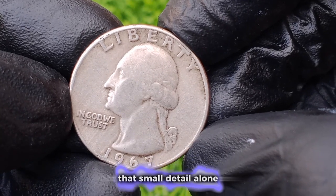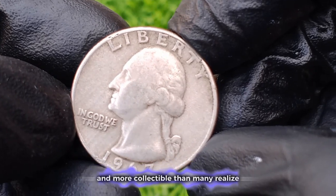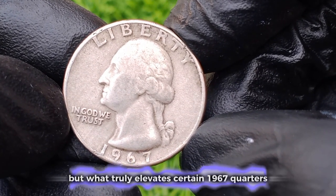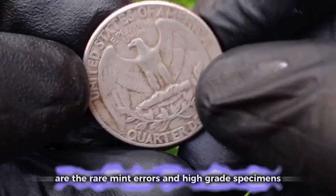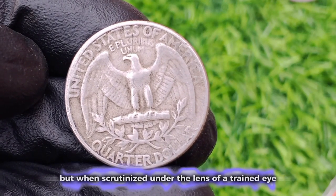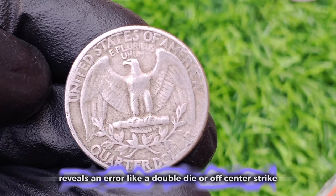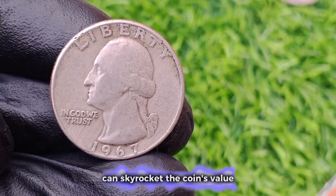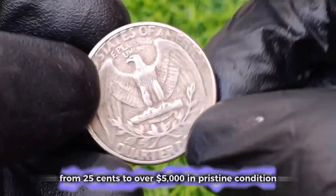That small detail alone makes every quarter from this year slightly mysterious and more collectible than many realize. But what truly elevates certain 1967 quarters to legendary status are the rare mint errors and high-grade specimens. Imagine holding a coin in your hand that looks like any other, but when scrutinized under the lens of a trained eye, reveals an error like a double die or off-center strike. Some of these rare minting mistakes can skyrocket the coin's value from 25 cents to over $5,000 in pristine condition.